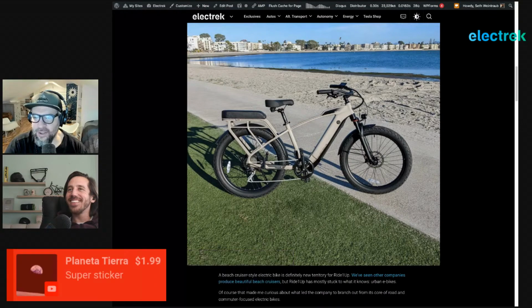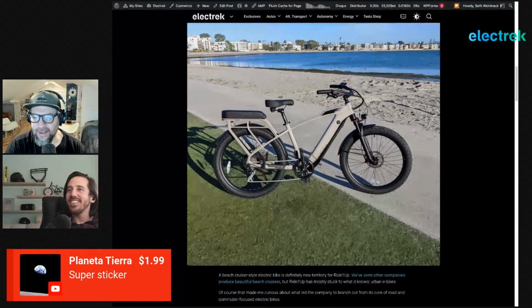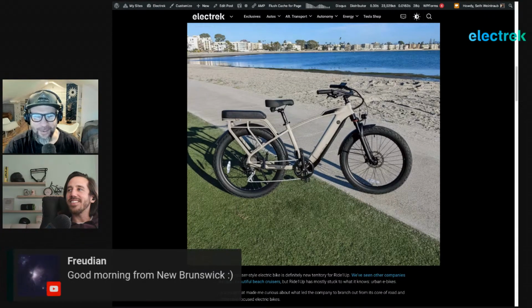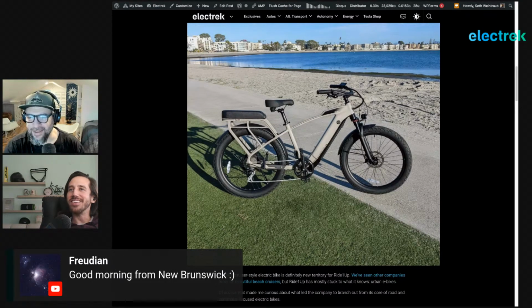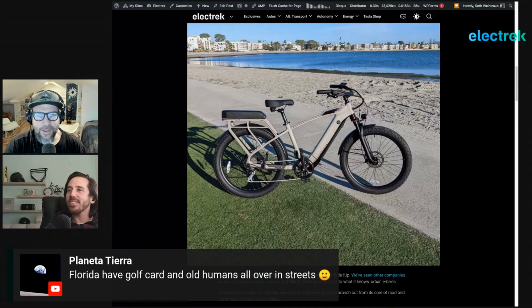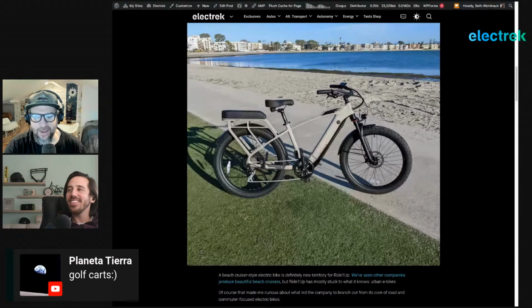We did get a super sticker, which thank you for the tip. I guess we'll take it. Awesome. Planet Tierra. Nice. From New Brunswick, which I believe is kind of chilly right now. That's pretty far up north in Canada there, so probably not on bikes these days. Golf cart and humans all over the streets. That's pretty much the only comment.